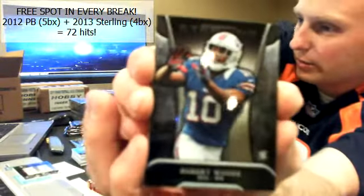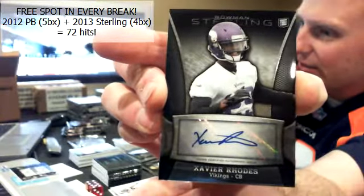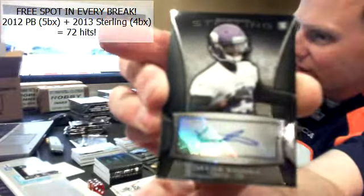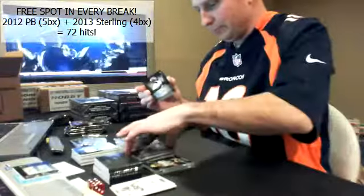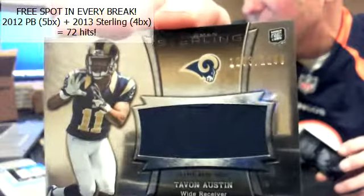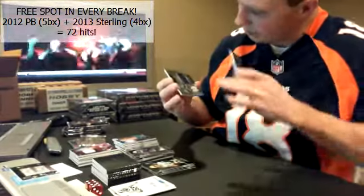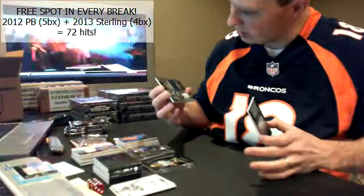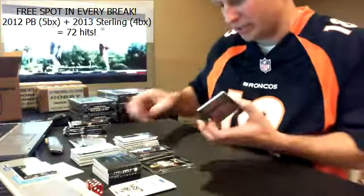Here you go, good luck. Vikings, Xavier Rhodes, rookie auto for the Vikings. Next hit's going this way. Good luck. For the St. Louis Rams, Tavon Austin out of 1206. Jersey. Is that patch? That's patch. Tavon Austin patch. 1203 out of 1206.